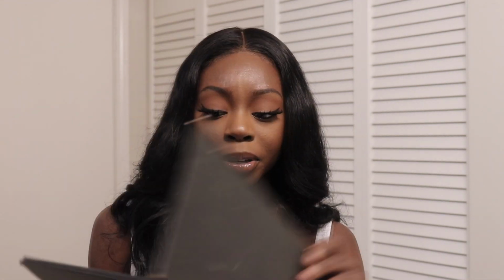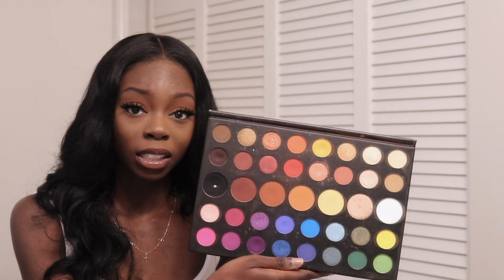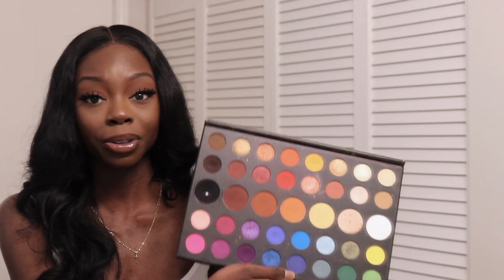I should have looked these prices up before I got on video, I'm sorry y'all. But yeah, you can literally create any eye look, from summer looks to fall looks. You want to do a yellow eyeshadow look, an orange eyeshadow look, a grungy eyeshadow look? I'm telling you guys, get this palette. You're not going to regret it. And it's a one-time buy. You don't have to buy this palette every couple months. If you're looking for one eyeshadow palette, just get the James Charles palette.